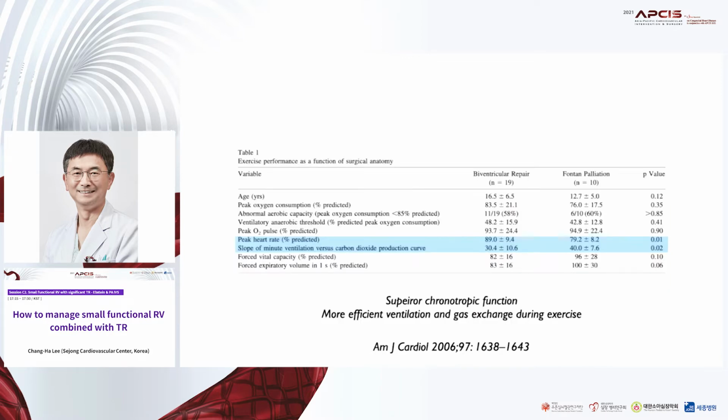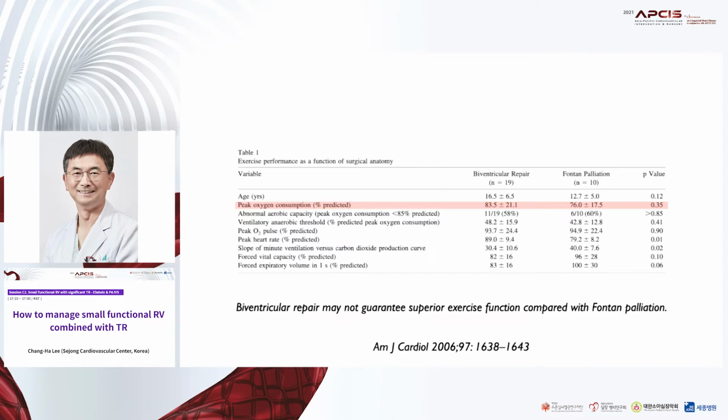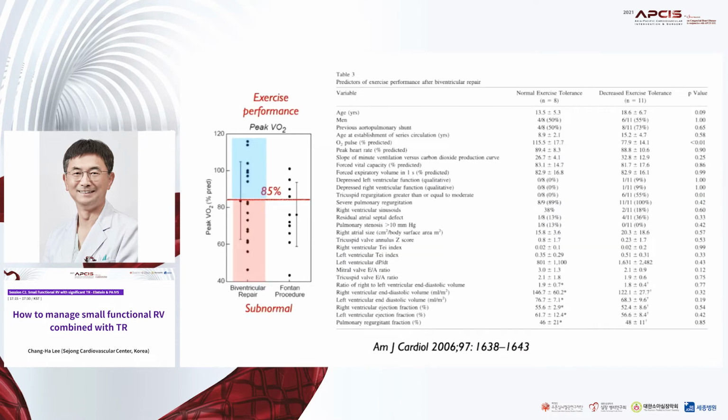Comparing the 2 groups, patients with biventricular repair showed superior chronotropic function and more efficient ventilation and gas exchange during exercise. However, biventricular repair may not guarantee superior exercise function compared with the Fontan patients. They categorized exercise performance as subnormal in patients with lower than 85% of peak oxygen consumption. The patients with subnormal exercise performance showed lower oxygen pulse, which reflects the ability to increase forward stroke volume. Another finding was moderate to severe tricuspid regurgitation.